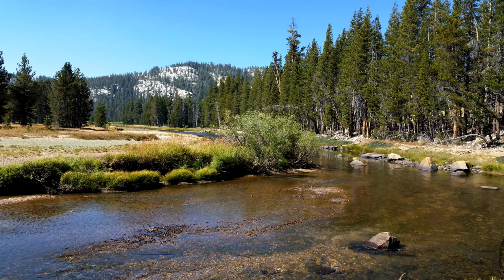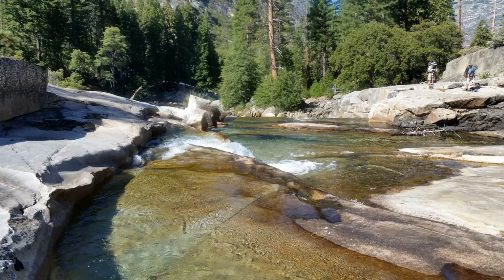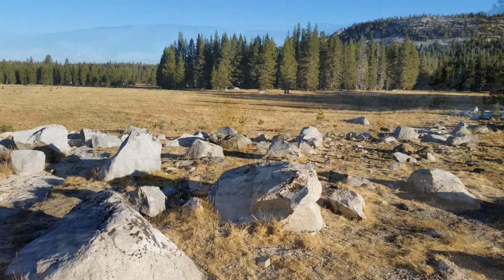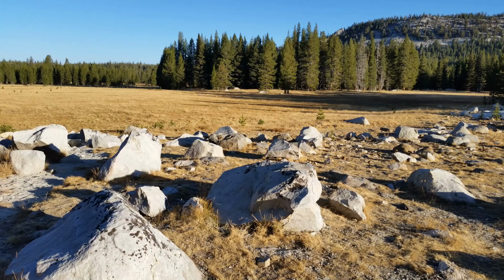We're not really going there. Well, just kidding. We've actually already been there in a previous edition of the journal when we hiked the entire length of the Tuolumne River from White Wolf all the way past Glen Aulin into Tuolumne Meadows. Actually, this time, we're heading toward Glen Aulin from a different direction.